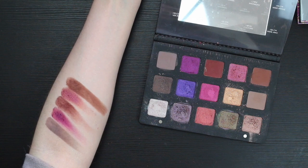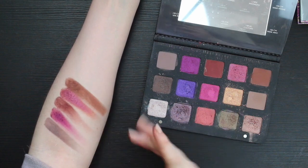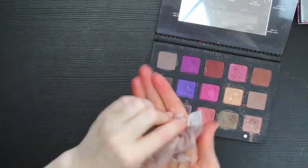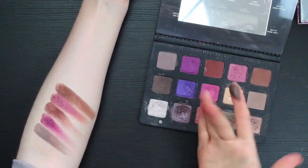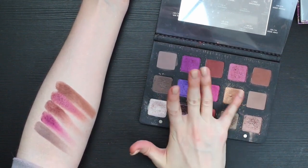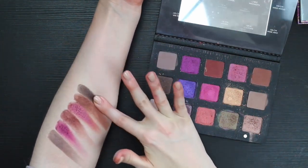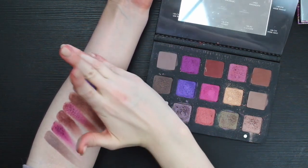Those swatches look amazing. I'll say one thing for Natasha Genoa, her shadows swatch beautifully, especially the mattes. Compared to other mattes, they swatch so beautifully. We can call this one Sadie's personality. We'll call this one Sadie's eyes. We'll call this one Sadie's paws, Sadie's tail, and Sadie's fur. This palette's all about Sadie to me. Wow, that one looks so pretty. This is such a pretty palette.